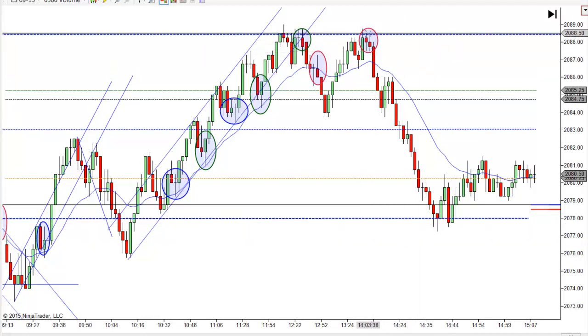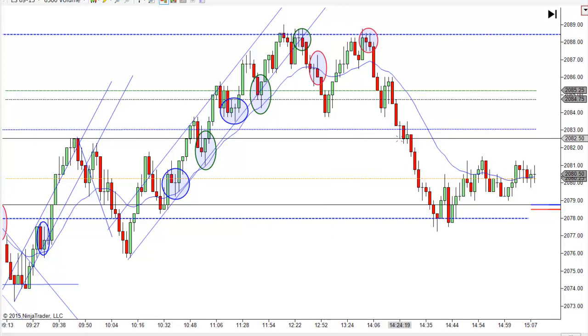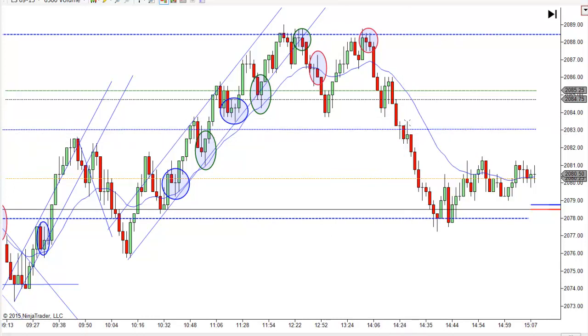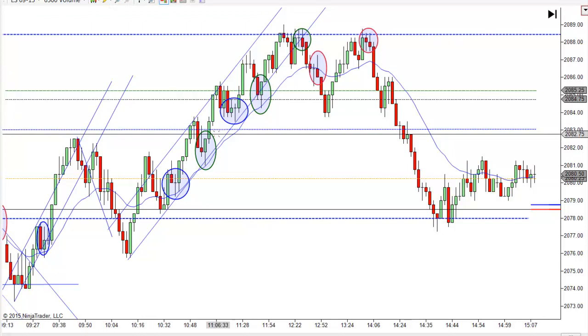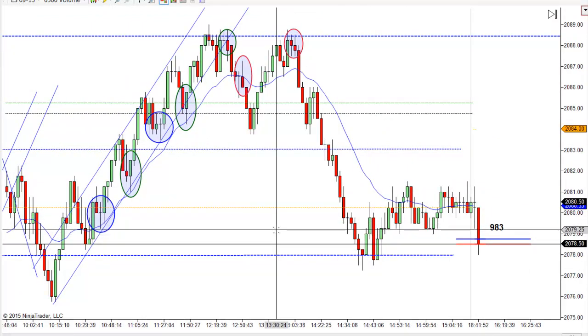So you don't know that it's going to give you all of that, but you figure it's probably going to come back and test these lows and probably the midline, and you can see where it went through, came back and tested. It's like a little breakout pullback. It broke lower, pulls back, tested, and it keeps going lower. And that took us into the close, and nothing much happened after that.